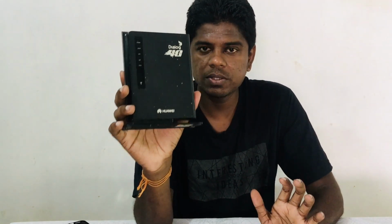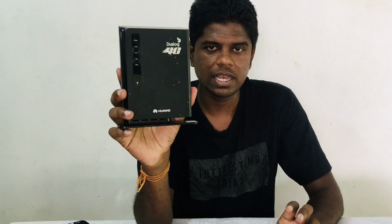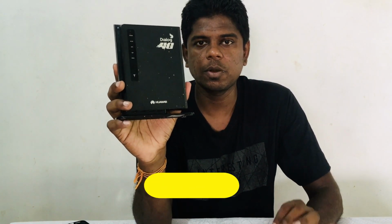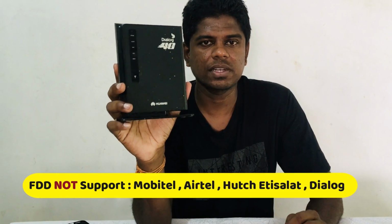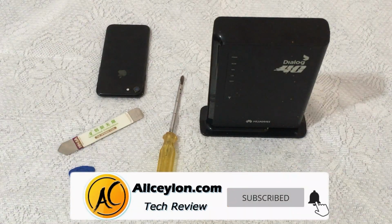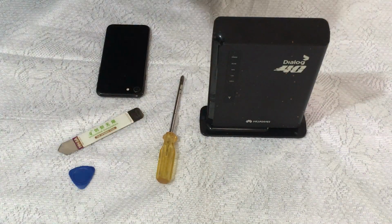Even if you unlock this device, you cannot use Airtel, Dialog, Mobitel, and Hutch ADSL networks. This supports only home broadband networks. Now we are going to tear down this device.